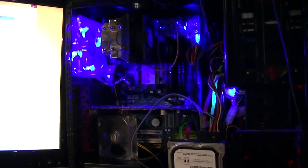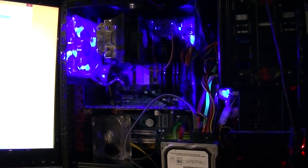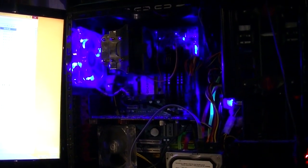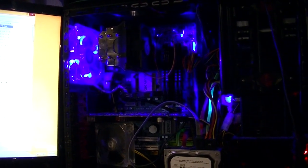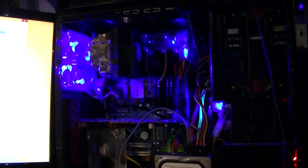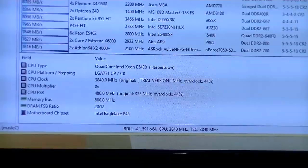Now, I will say that it was a trifling challenge to get this thing to play ball. It was extremely painful because sometimes it would run at 500 megahertz bus and sometimes it wouldn't boot up at all. Sometimes it would throw a memory error and sometimes it wouldn't. I do have it at 480 megahertz.